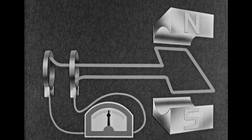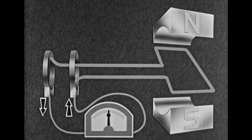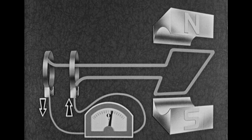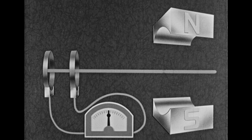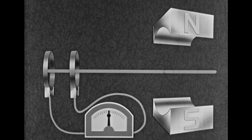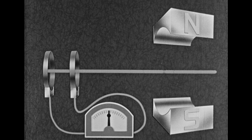We'll follow one rotation of the loop. Arrows near the brushes will show the direction of current flow. As the loop cuts across the field, a voltage is generated and current flows. At this point, the loop does not move across the field. The indicator of the galvanometer shows that no current flows, and therefore that no voltage is being generated.